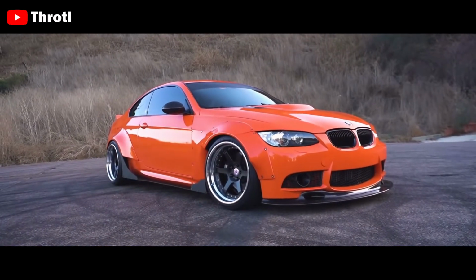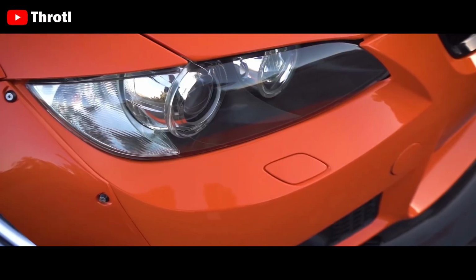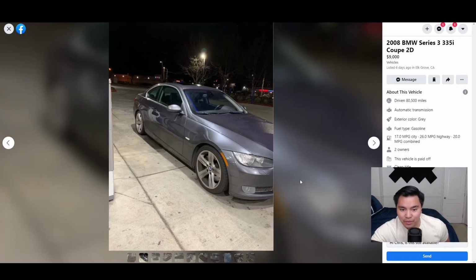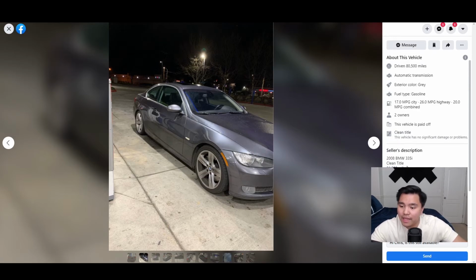This one right here has 300 horsepower and 300 pound-feet of torque, and you can modify that by replacing the stock turbos with a slightly bigger turbo. You can go either single turbo or twin turbo, because I believe this comes with a twin turbo stock. This one has a clean title with 81,000 miles, and for this model that is actually pretty low, and if you ask me, that's a steal.